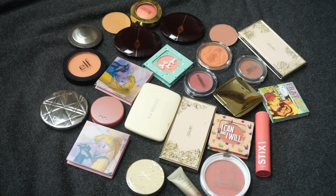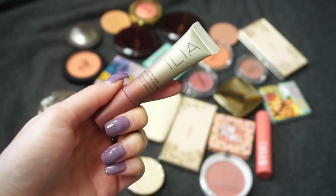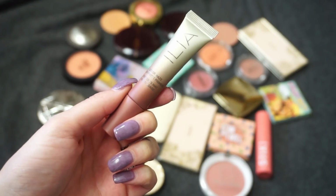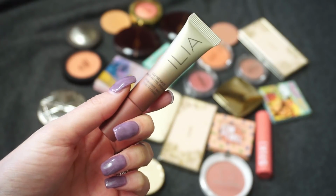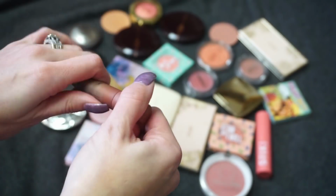I'm excited to do another declutter. So let's see, jumping off here, I have this one here from Ilia Beauty. This is the Color Haze Multi Matte Pigment. Now this can actually be used as a cheek color or a lip product. This one is in the shade Waking Up.